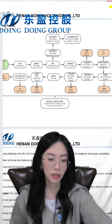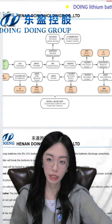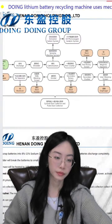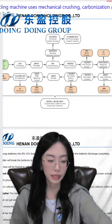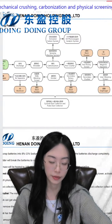And then the second rotary screen, it's smaller than the first one, but the efficiency is also very high. The purpose is also to separate the carbon black. In this step, the carbon black recovery rate is 95%.